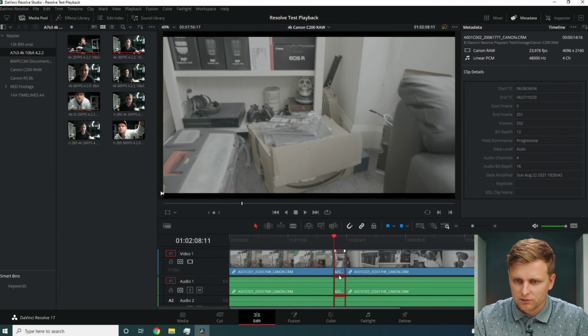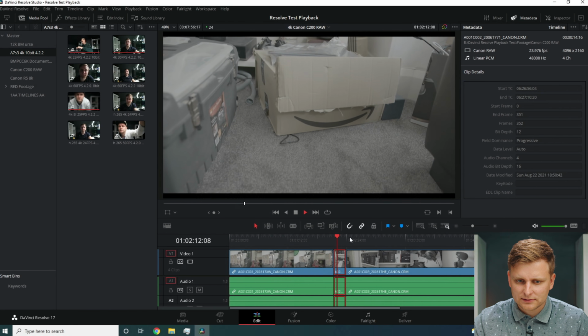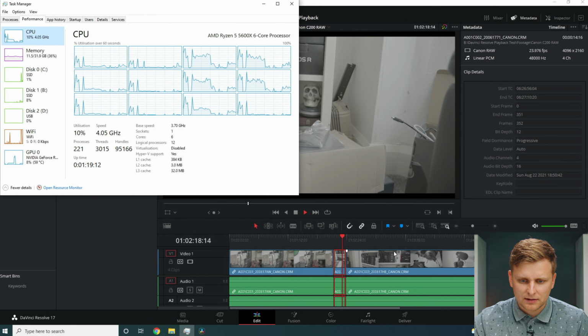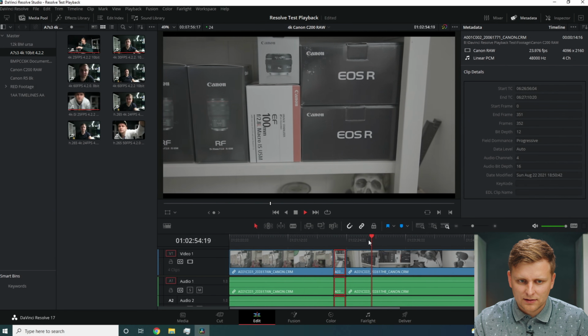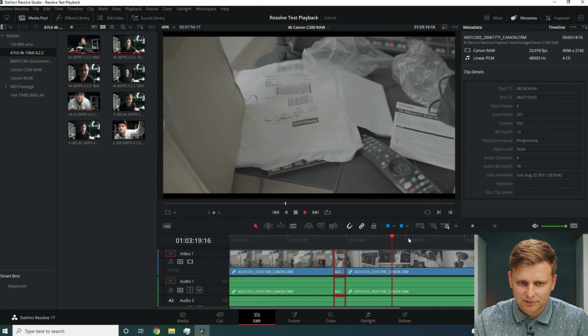Okay, so what we have here: linear, Canon Raw, 24 frames per second, DCI. So this is like 12-bit. I mean, how does DaVinci Resolve do that? I can't believe it. It's actually playing it back.